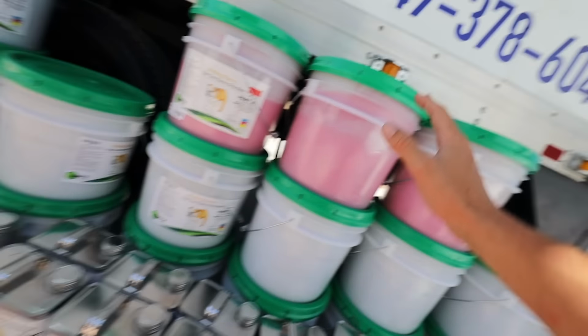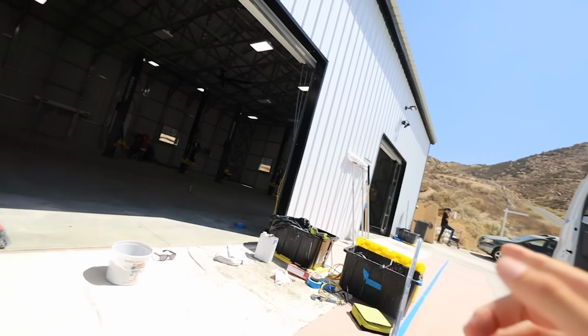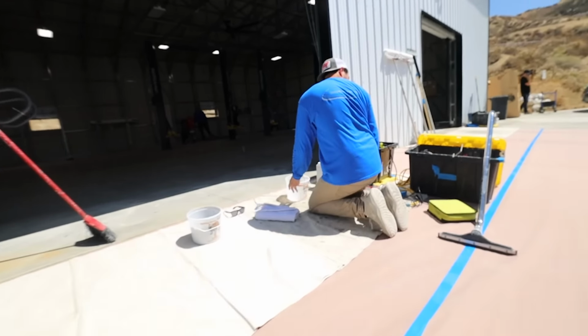And you guys can already get a little bit of a look at the color that we're going with, but once we're actually done in there, prepping the floors and doing all that stuff, I'm going to explain to you guys exactly what we're doing because it's really, really sick. Oh, I think he's going to mix some right now.